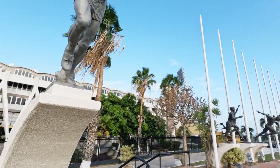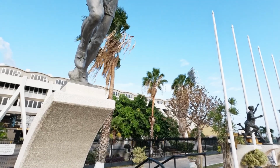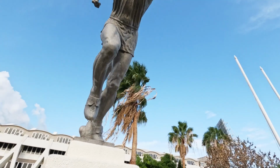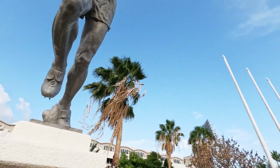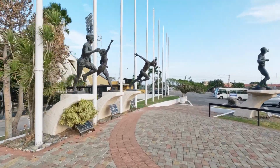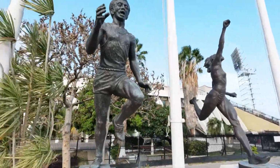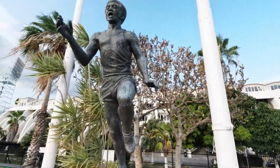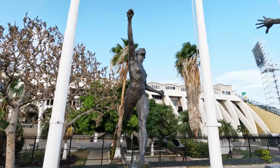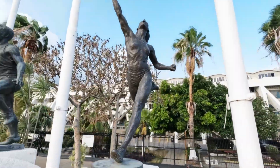And this says Jamaican athlete, so this isn't dedicated to anybody specific. And over here, this is Donald Quarrie, obviously. Did the 100 and 200, but I think he's more famous for what he did in the 200 meters. And Shelly-Ann Fraser-Pryce. For me, the greatest female sprinter of all time.